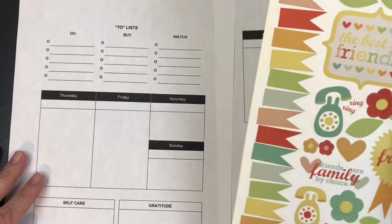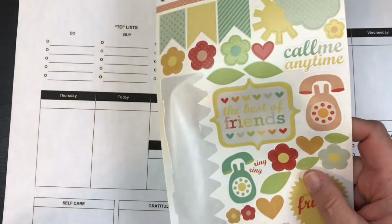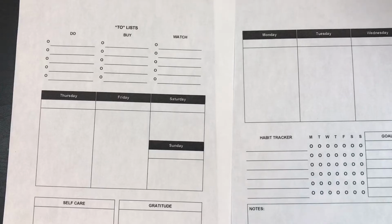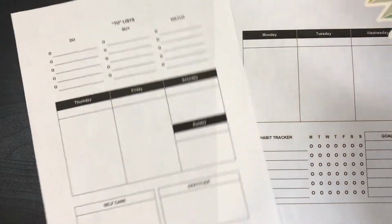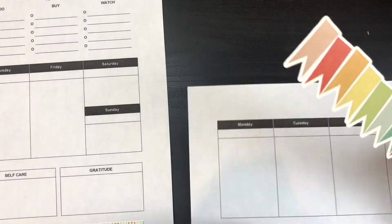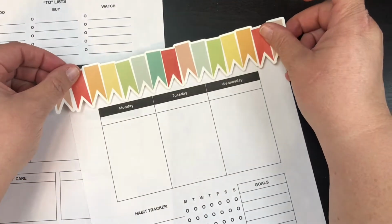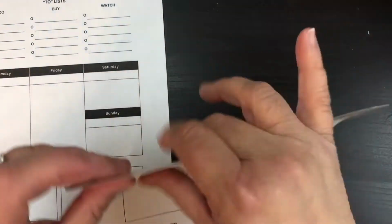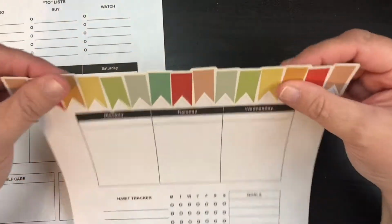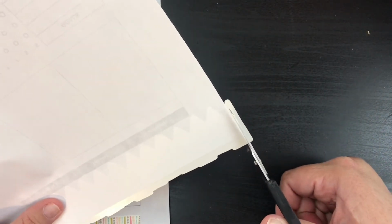Let's go ahead and get started. This one's going to be quick and easy because I'm preparing for my class that's on Saturday, getting all the pieces cut and everything. So I'm excited about that. And I think what I'm going to do is kind of use this one all the way across here. And then I'm going to have to cut down a little bit. But I just love this banner so much. So I'm going to stick that on there, and I'm going to get some scissors.